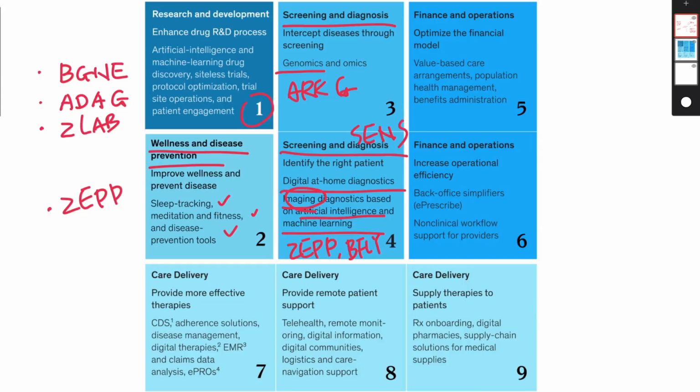And number 5, finance and operations. To optimize the finance model, value-based care management, population health management, benefit administration. So these are the roles and responsibilities of the government and health insurance companies. Now this sector seemed to be doing nothing but falling with no end, no bottom.